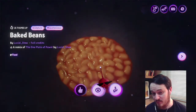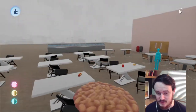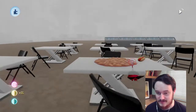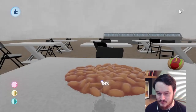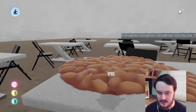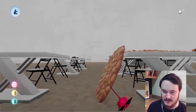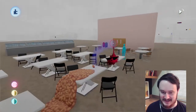Now, those are proper Heinz beans. Proper Heinz beans. Someone just had a table full of beans. Doesn't that look appetizing? You know, make a big monster of it. Look, it's all dripping off the table and everything. Look at that. It's absolute chaos, man. Just like a big bean slide.